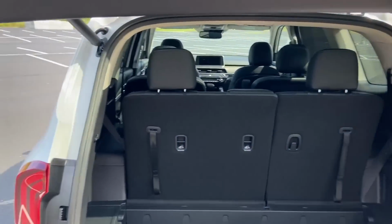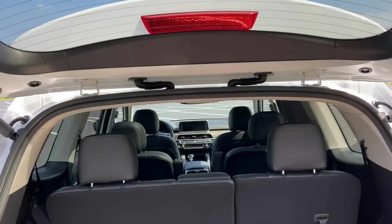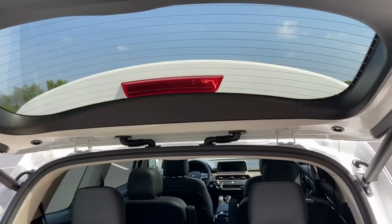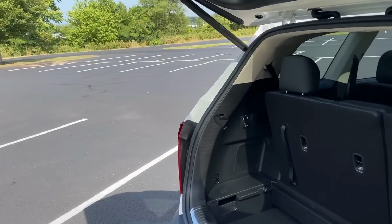And let's say you're Takis and you're 6'4", you want it to go a little bit higher, you just manually push it up, then you hit the button twice, and then there is the height of the gate. It's just a good idea. This car is full of good ideas.